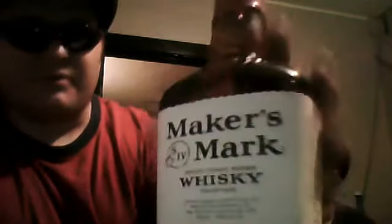Hello, 92greenz34 here, and we have Dominic with us yet again. Today, we will be reviewing Maker's Mark Bourbon Whiskey.